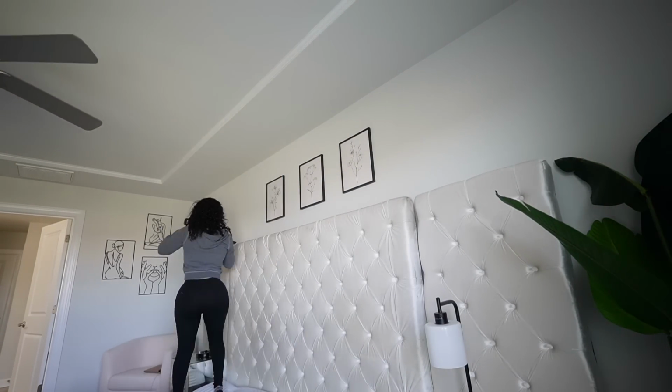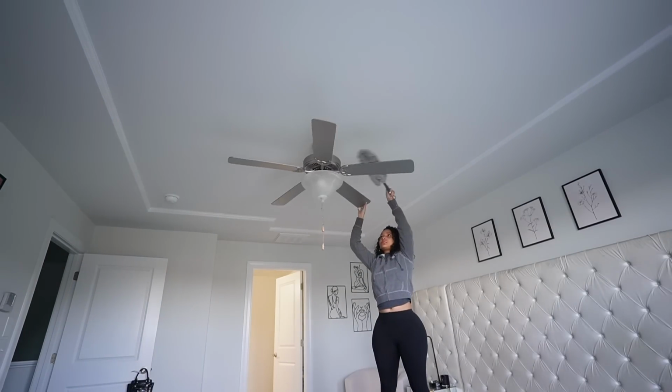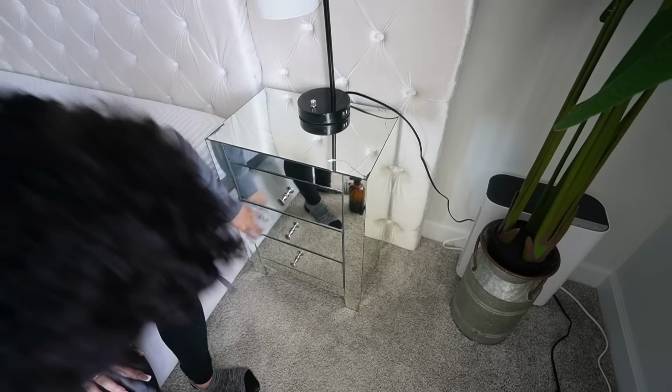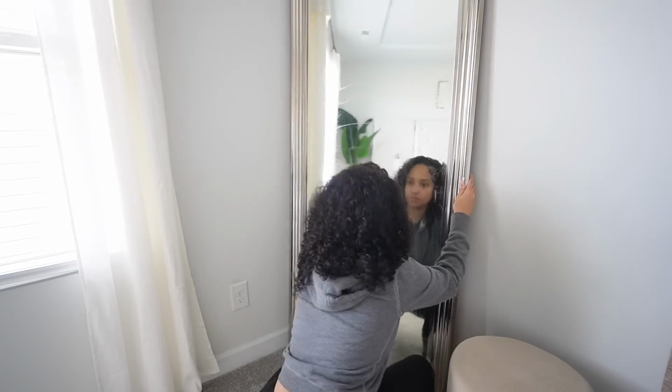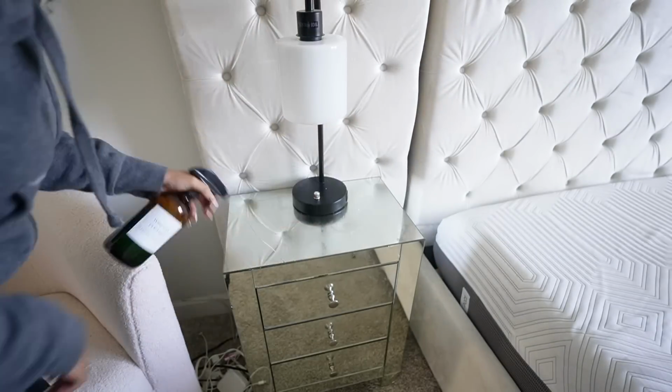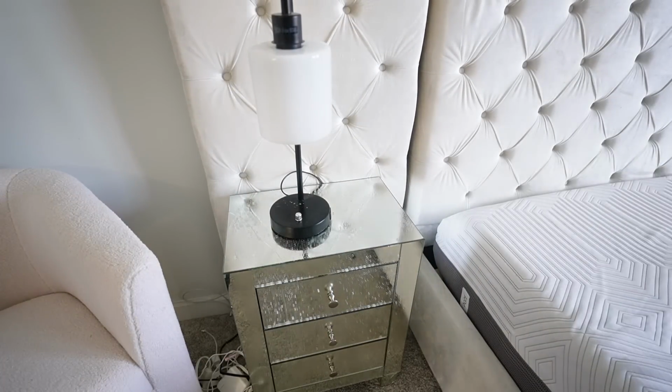You'd be surprised how much dust and stuff gets on the top of your headboard and on that fan. After that, I just cleaned down all my mirrors in the room, and I have OCD when it comes to these mirrored nightstands. Those little smudges get on my nerves, but I went ahead and cleaned those off, and then I moved on to the dresser area.